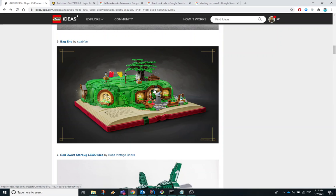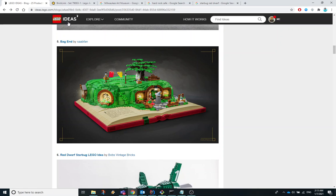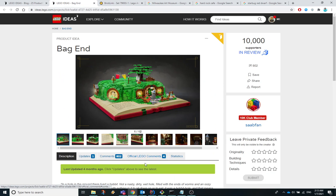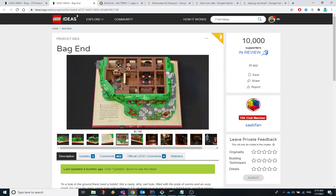Right here, this is the Bag End. This is the Hobbit set. I believe the figures are the same as well. It's a nice set, and Lego has been doing these book things recently, so I wouldn't be surprised if it does get built. The interior is quite well designed.